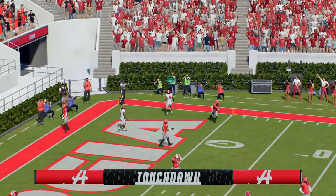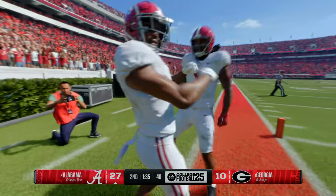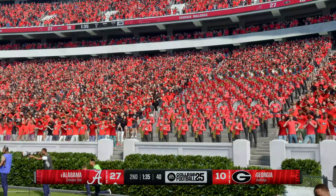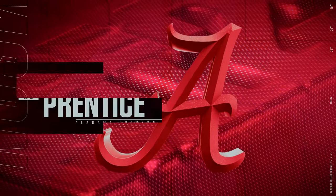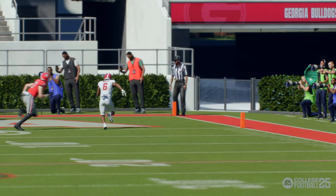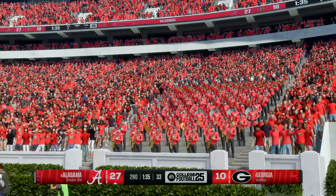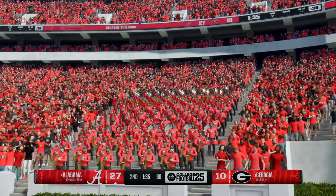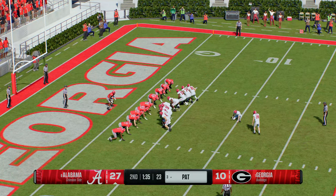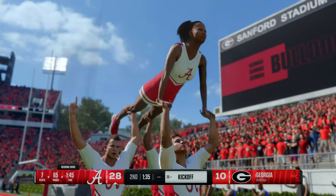Makes the catch. Can he get in? And he's in. Touchdown. Tied. Lining up to try the extra point. And the extra point makes it an 18-point game, 28-10.